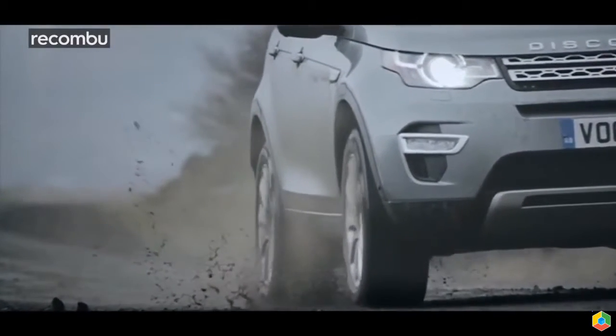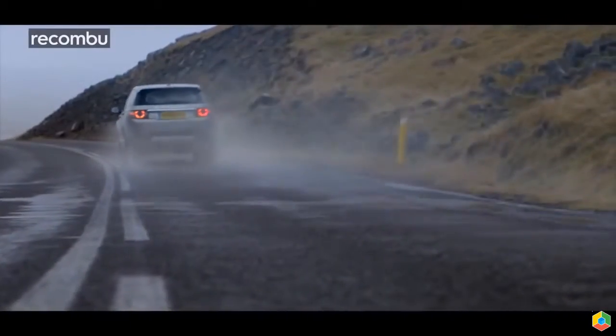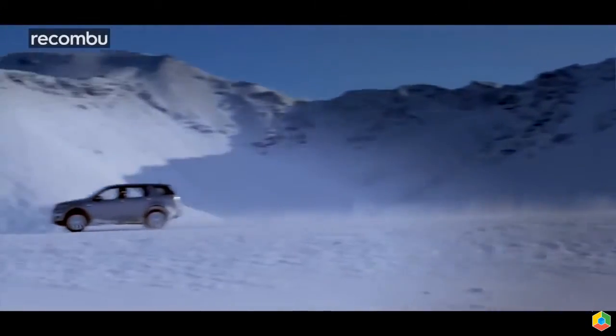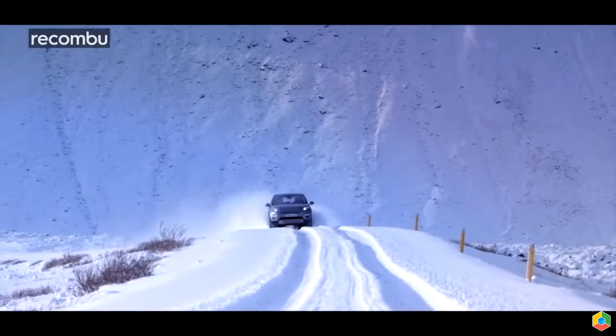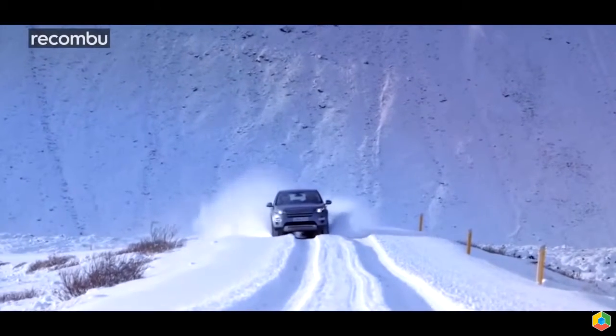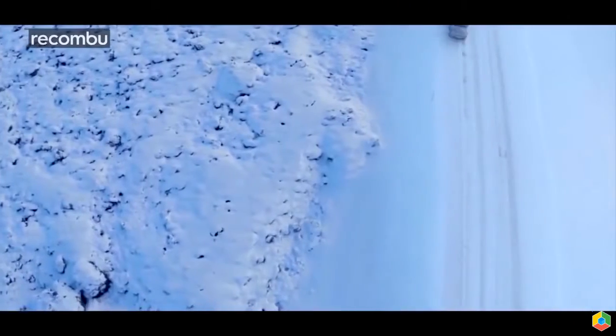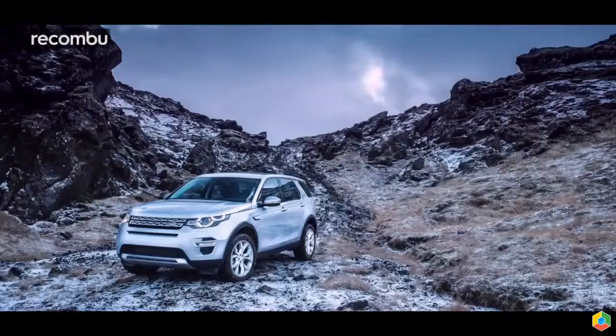It can carry up to 7 people in luxury while wading through rivers more than ½ a metre deep, carry tons of shopping and pick up all the kids from school without skipping a beat. It's also great fun to drive and relatively affordable. Need I go on? The new Discovery Sport is, in a word, epic.